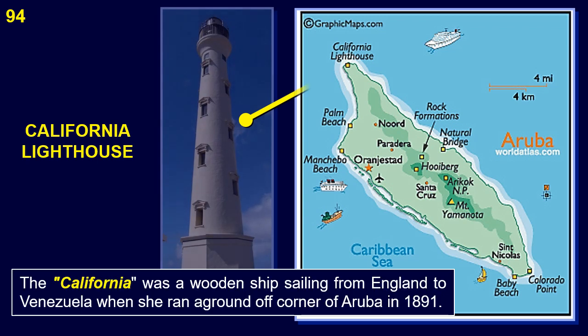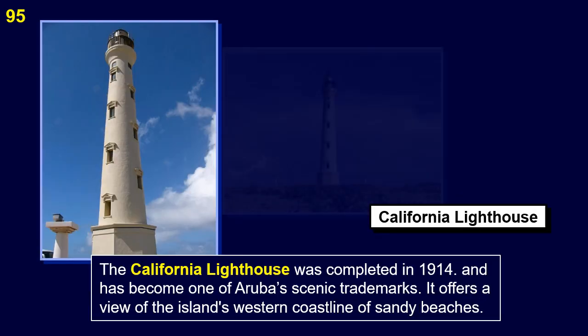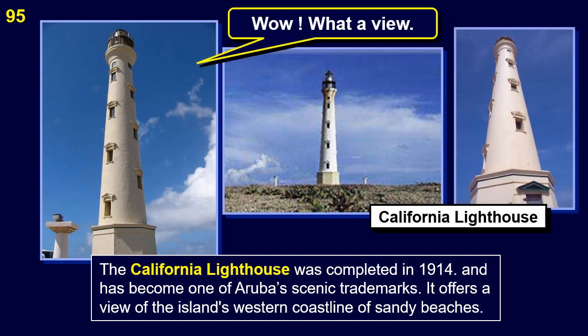The California Lighthouse was named after a vessel called the California. She was a wooden ship sailing from England to Venezuela when she ran aground off this corner of Aruba in 1891. The California Lighthouse was completed in 1914. Perched on a high seaside elevation, the lighthouse has become one of Aruba's scenic trademarks and offers a view of the island's western coastline of sandy beaches.